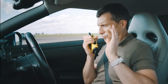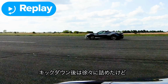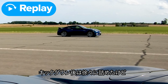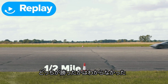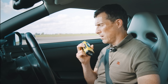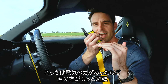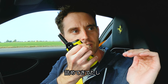So I threw the throttle, it stayed in fourth, waited for a bit, you took off, and then it finally kicked down. I was well behind you, then I started to reel you in, but then I started to reel you in less and less, and I'm not sure who had it on the line. What do you reckon? It looked like me, to be honest. I think it might have been you. That thing took off really well, didn't it? It did. I think this is the electric fill that you get on the power, and my suspicion would be if you are in a more aggressive mode, you can actually take me.